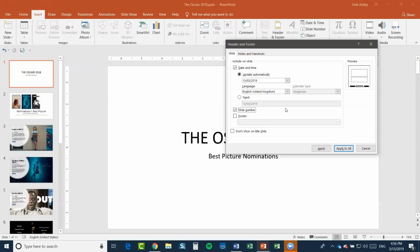I'm going to have the slide number on there, and you can see as I select these, if you look in the preview window at the side, it's showing me where this information is going to go in the footer. So the date and time is the little black bar on this little preview window. When I click on slide number, you'll see it's going to go over on the side, and I'm going to add the footer in the middle, which is just going to say the Oscars 2018. And then I have the option to apply to all of my slides or just apply to this one. So again, that really depends on how you want your slides to look. Now, I don't want this on all of my slides because some of my slides contain images, which means you're not going to be able to see the footer. So I just want it on this first slide. So I'm going to select Apply.